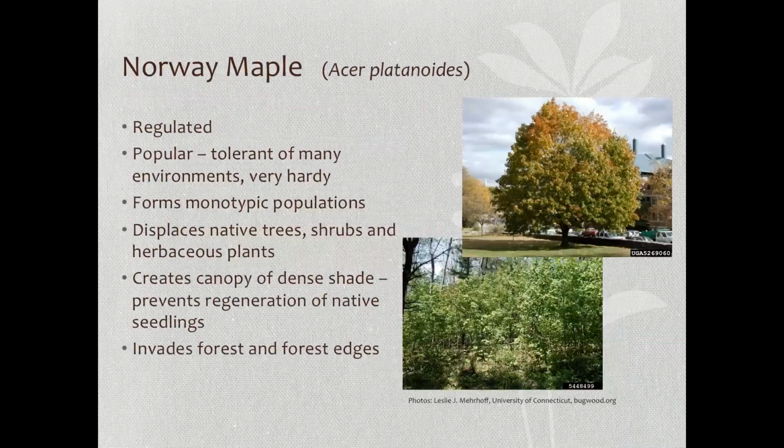So here's our next regulated plant. This is such a common tree that we see in landscapes all over the place, the Norway maple. It is a regulated plant in New York State. It's really hardy. It'll grow just about anywhere.